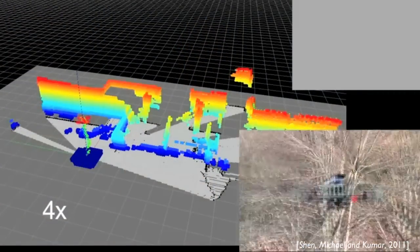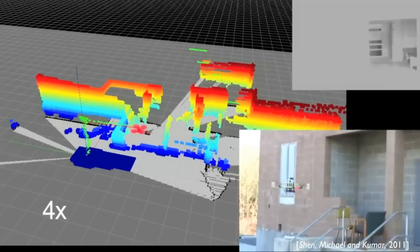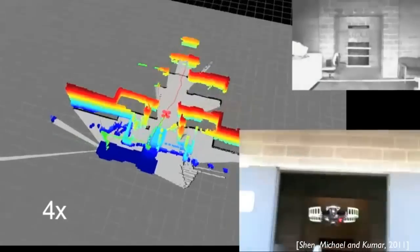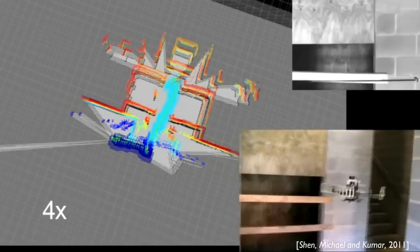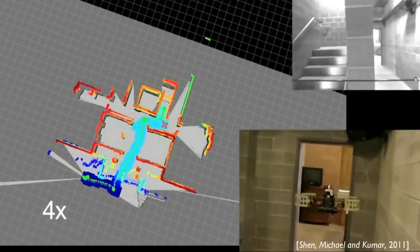as I'll show you in this video, where the robot essentially takes off outside a building it's never seen before. It builds this map that you see on the left-hand side, which essentially is a collection of all the features that it sees. And then it's triangulating its position with respect to these features 100 times a second. So those motion capture cameras are gone, but the onboard cameras provide roughly the same information.